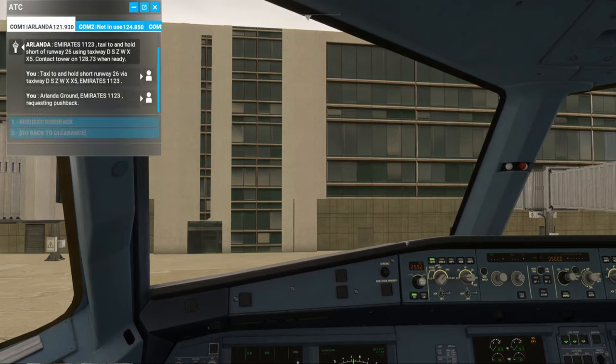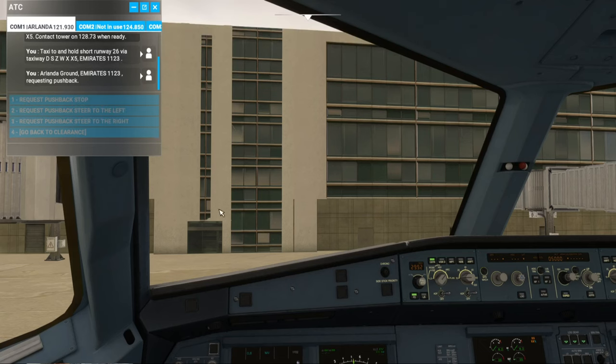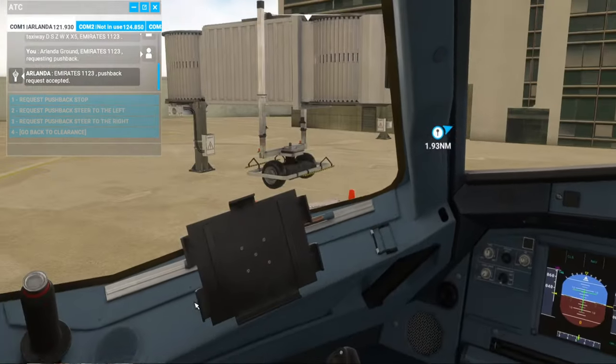Orlando ground, Emirates 1123 requesting pushback. Emirates 1123, pushback request accepted.